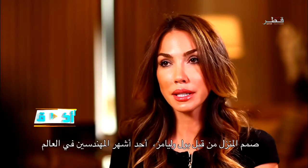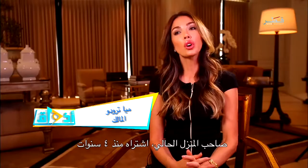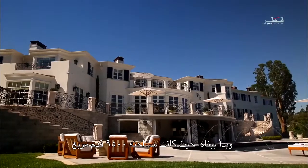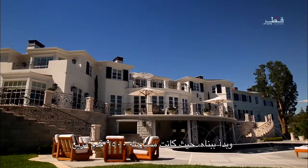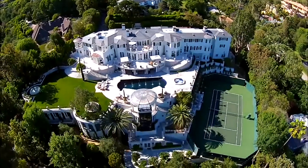The home was originally designed by Paul Williams, one of the most world-renowned architects. The current owner purchased the home 4 years ago and started construction on the home. It was originally 9,500 square feet, and it has become today 25,000 square feet.